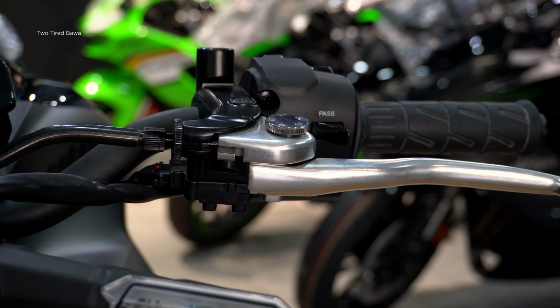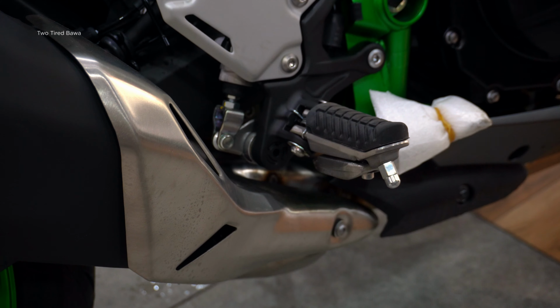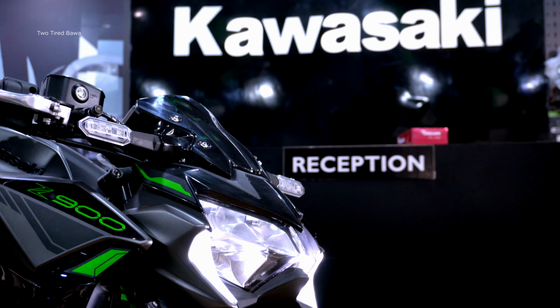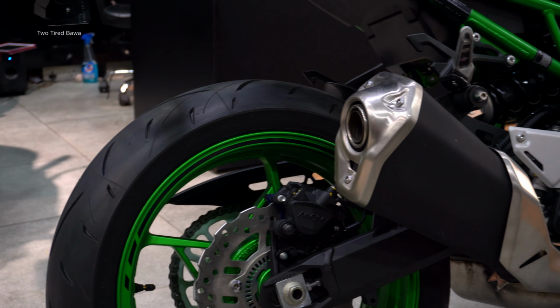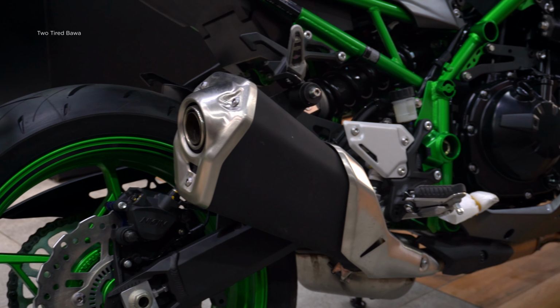You also get a wet multiplate clutch, which makes gear shift smoother and lighter. Speaking of gears, it's a 6-speed manual with the traditional 1-down 5-up pattern. Kawasaki has tuned it perfectly for street and highway performance. And then there's that exhaust note. An inline 4 always sounds amazing, but this one is just intoxicating. Let's hear it.